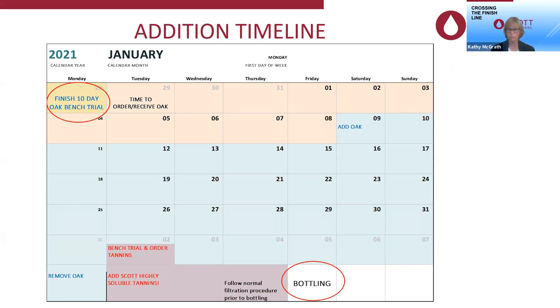So as you get more wine and higher dosages, you are going to need a different one. But the standard one that we're using is 20 to 200.